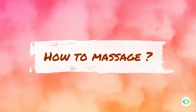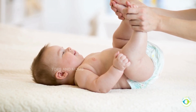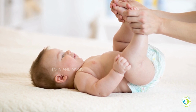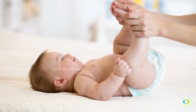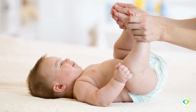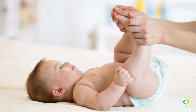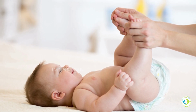The next step: how to massage my baby. How to do baby massage at home. Lay your baby down on a towel or on your lap and gently massage her using long and gentle strokes with your fingers. Massage baby's head and then move downwards to other parts of the body. Massage baby's arms by stroking the shoulders towards the wrists and then massage the tummy in a circular motion, and massage from the ankle up to the thigh and over the hip. There are many videos on YouTube. You can have a look at how to massage your baby in detail.